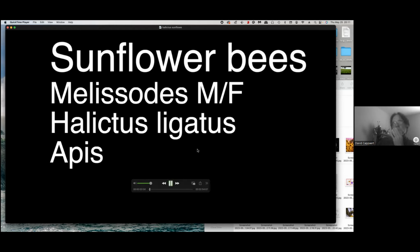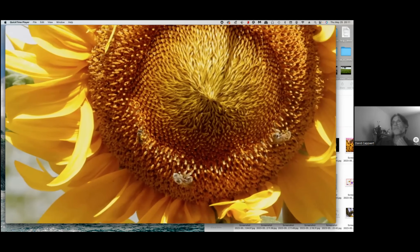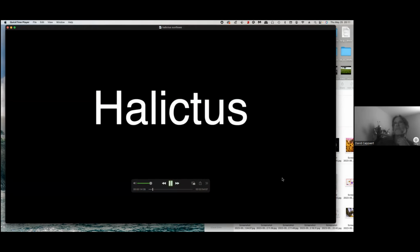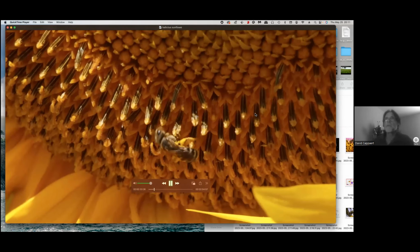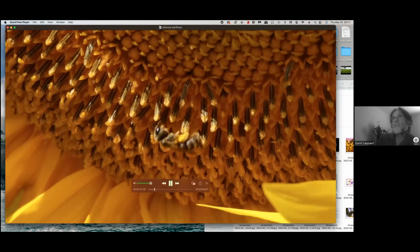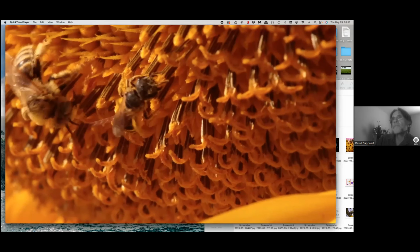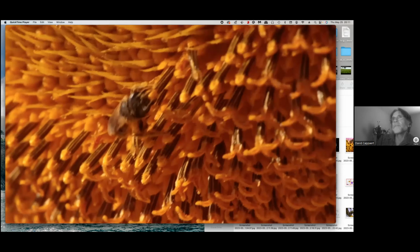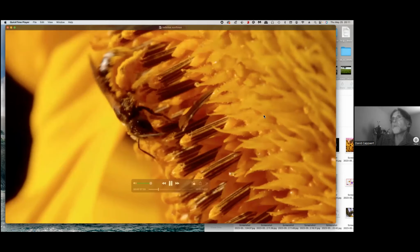So here it goes. Okay, so there's your sunflower, and we're going to see halictid, melissodes, and honeybees. So here's Halictus. That's a minute pirate bug that just dodged into the flowers there. So is it eating pollen or nectar or both? It's pretty clearly eating only pollen. It's not reaching down into flowers for nectar at all.